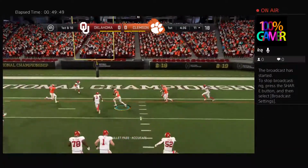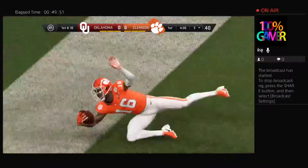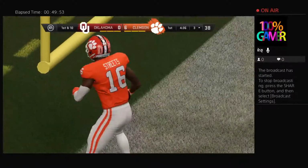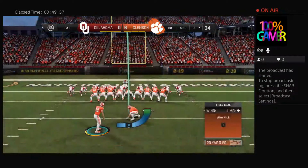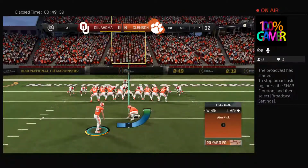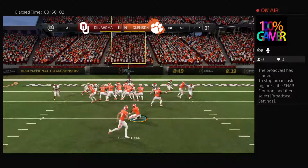They'll look to throw here. That is caught. It's Streets. And he will score. Touchdown, Clemson. An 11-yard touchdown. And Clemson has taken the early lead. Oh, and now they're going to fake it.